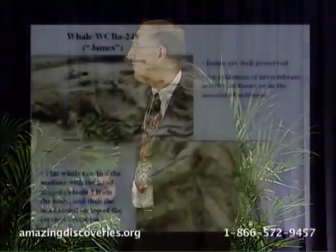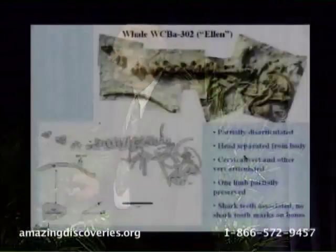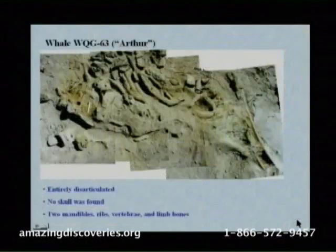This whale reached the seafloor with a head almost detached. So if you have a catastrophe and you imagine these things going whoop, being flung around with such force that some of them are snapped and buried, that makes sense. Here's another one, partly disarticulated, head separated from the body. One limb partially preserved, shark teeth associated, no shark tooth marks on the bones. This was a major catastrophe.